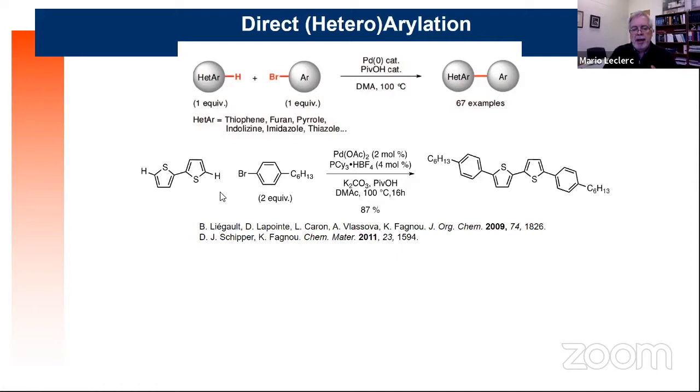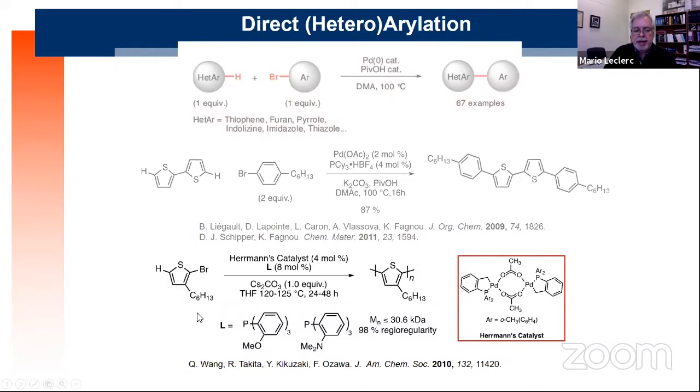And what was very, very impressive, this is the work from Ozawa, and Colleen already mentioned that. If you start with the monobrominated thiophene unit here, it's possible to make what is called P3HT, the regioregular poly-3-hexylthiophene, which is a very, very important material in the field of conjugated materials. And he got a number average molecular weight of 30,000. That means that this n here, which is the degree of polymerization, will tell you how many units I have in my polymeric chain. With a number average molecular weight of 30,000, it means an n of around 200.